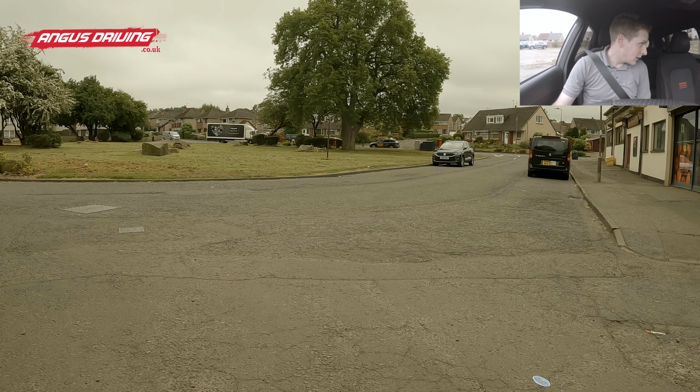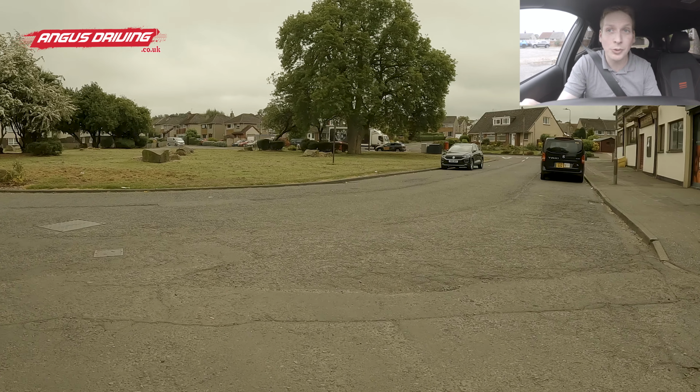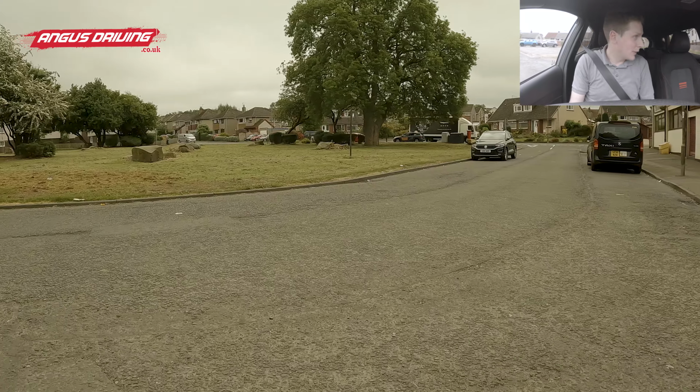It's looking like it's stopping. It's going up on the pavement. It's flashing to let me come out, but I'll just go forward slowly. And I'm just going to carefully go round.